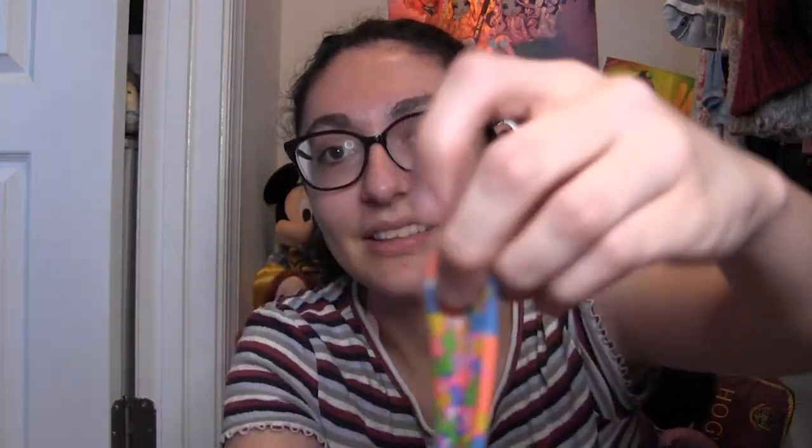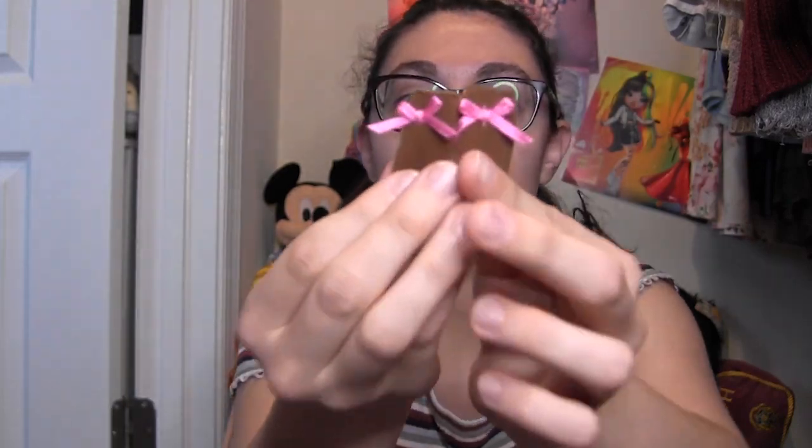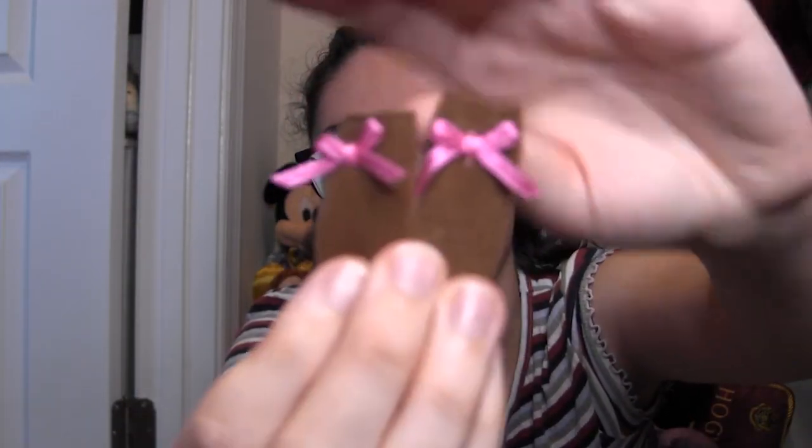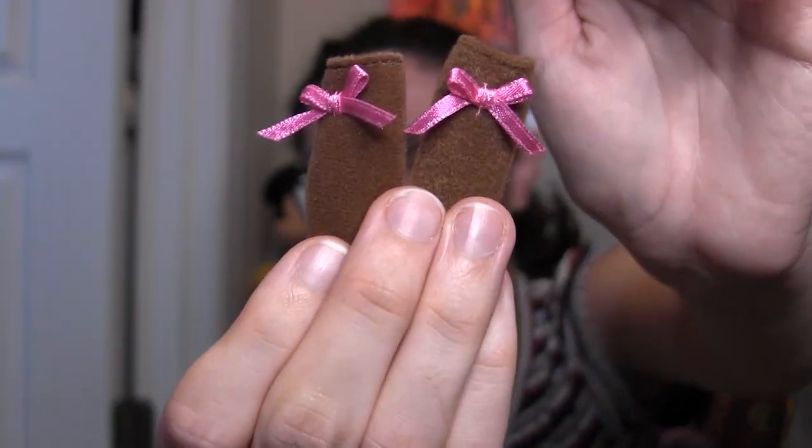Then we have these outrageous leggings that look like neon paint vomit, and they just are elastic. And finally, the leg or arm warmers. I am not sure how you're supposed to use them. Maybe you can use them either way, but they're just a fuzzy brown material with pink ribbon bows.